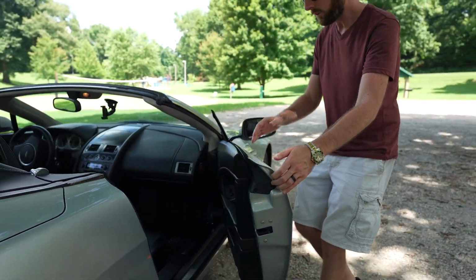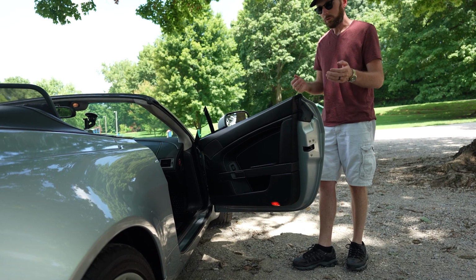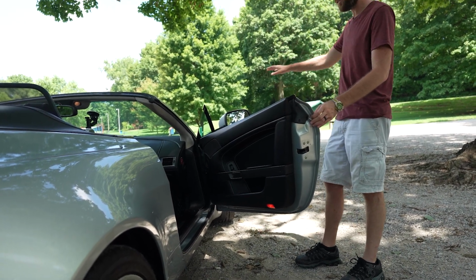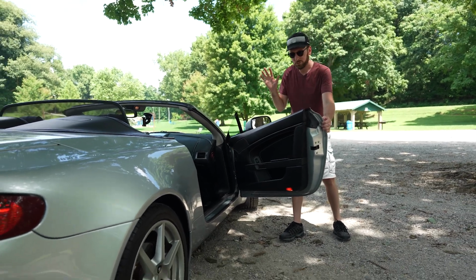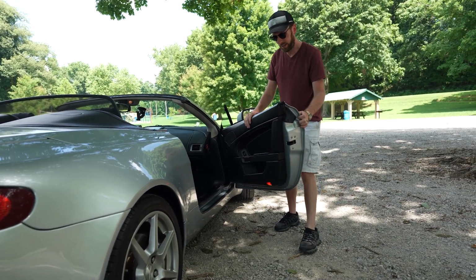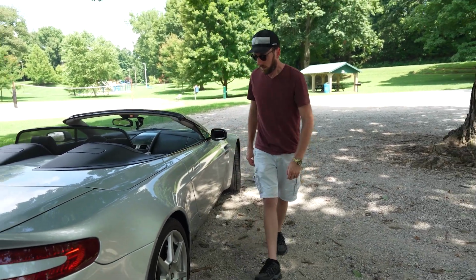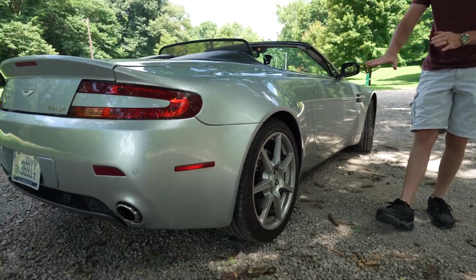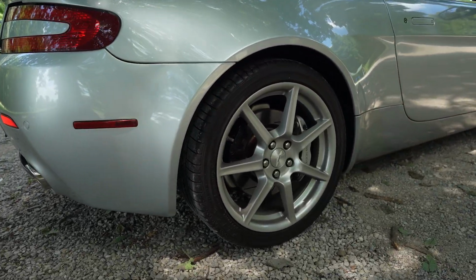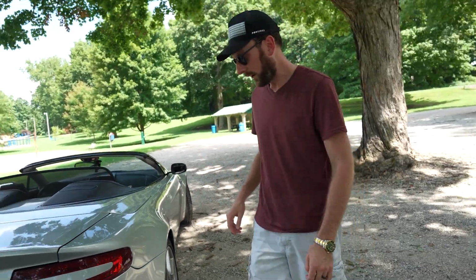And the doors do actually not just open outward, but they pull up a little bit too, which when you're at the front of this car and you have the sort of wing doors open up, it's such a beautiful, beautiful sight. I can't get over how gorgeous this car is. Really nice Aston Martin rims. I think they look fantastic. They're very fitting for the Vantage specifically, and of course the Aston Martin brakes there.